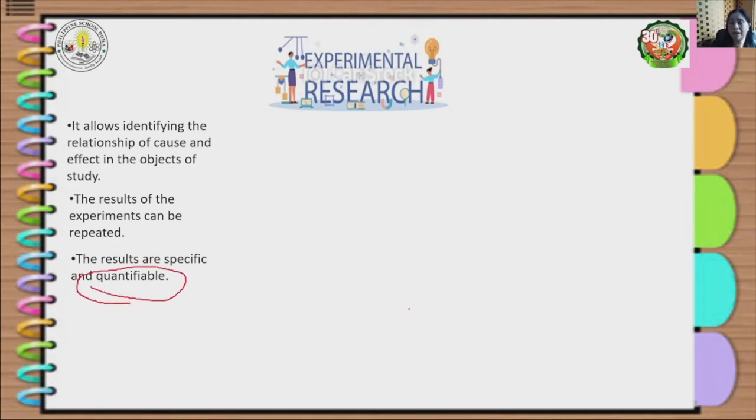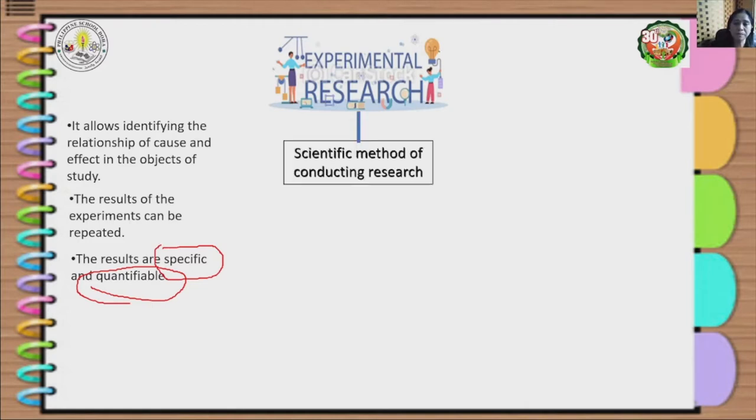How do we quantify research? How do we come up with a specific research? How do we come up with a reliable research? So by nature, experimental research is scientific. It involves the scientific method of conducting research. You know that from your science teachers: when you say scientific method, it follows a step-by-step procedure.